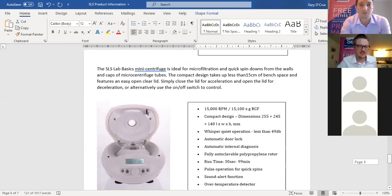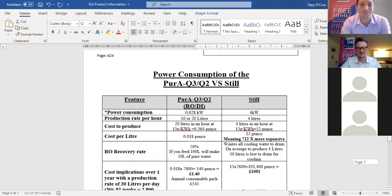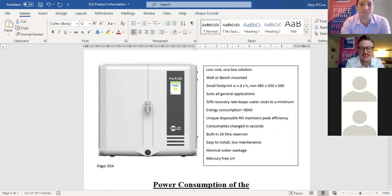I think. Okay, slide down, please. Yeah, up. We have to go, don't we? There we go. We've ended on the big high-end ticket items.